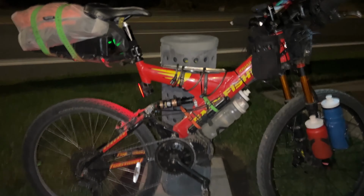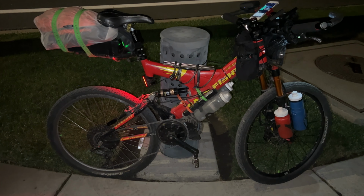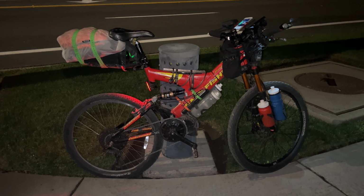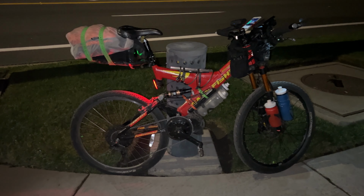Suspension-wise, it sure has its issues. It's a super duper short wheelbase too, which is kind of interesting. But it's light and fast. It's very nimble and agile. It turns really quick.